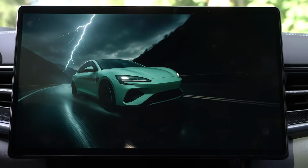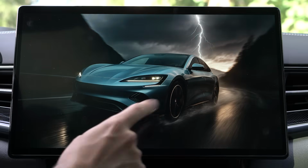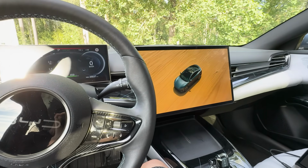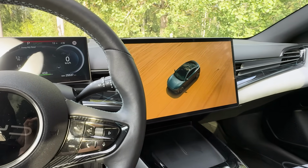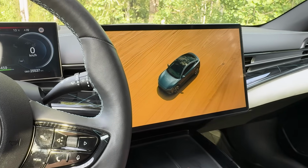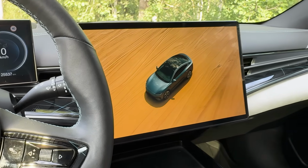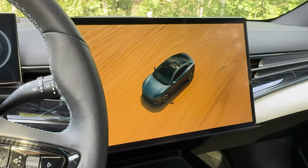And here's still the shadow green Seal in this lightning strike scene, and also the Arctic blue or the ice blue version. And this is a desert overlook from above. The car is slowly gliding across these untouched desert sands, and I think this is really clean, minimal, and looks amazing on the screen. It's almost like abstract art, I think, but of course the car there as the central object.